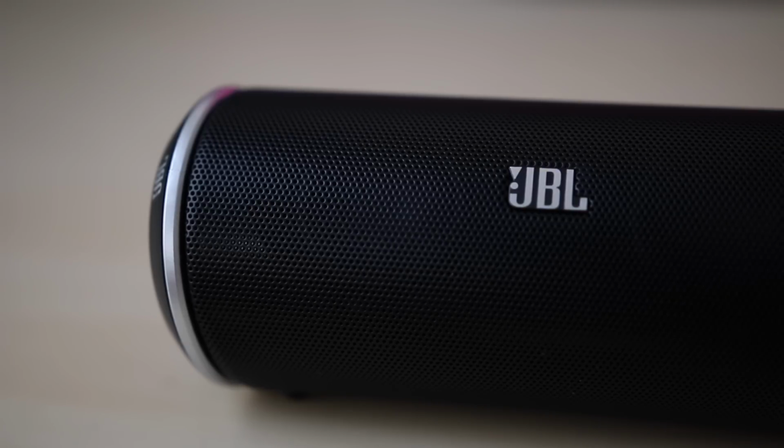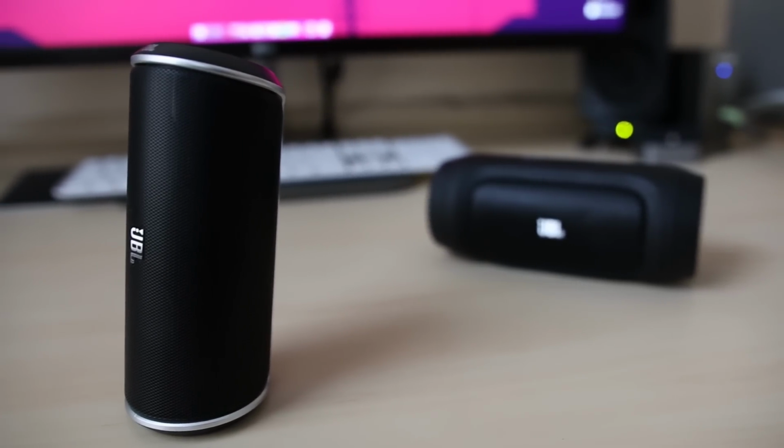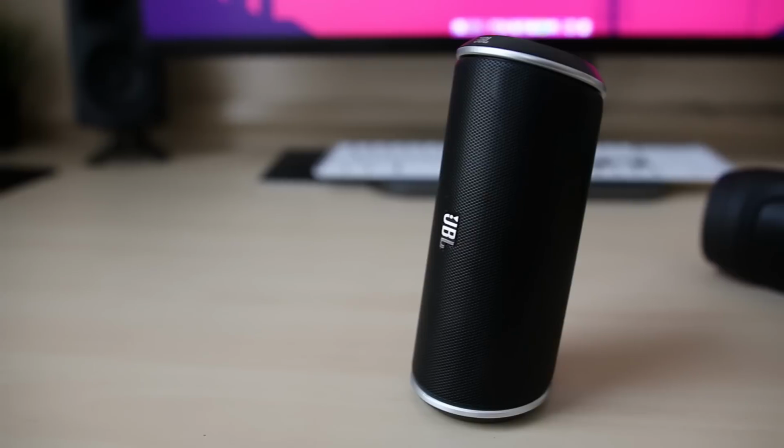This is actually the smaller cousin to the JBL Charge, which is a speaker that I've been using personally for a very long time, and I really enjoy it. Unfortunately, I recently dropped my Charge and broke it, and it doesn't produce as good an audio quality as it used to, so the Flip has been a pretty interesting replacement for me thus far.